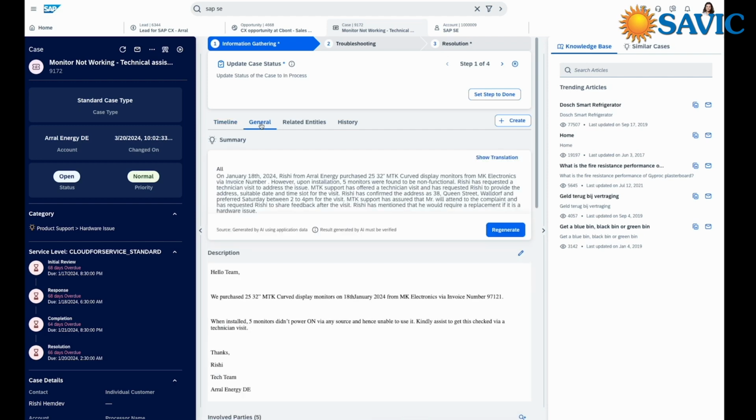And here again the power of GenAI comes in via the case summary, which is generated via GenAI, considering all the interactions within the case and giving a crisp summary of what has happened so far and the next steps.